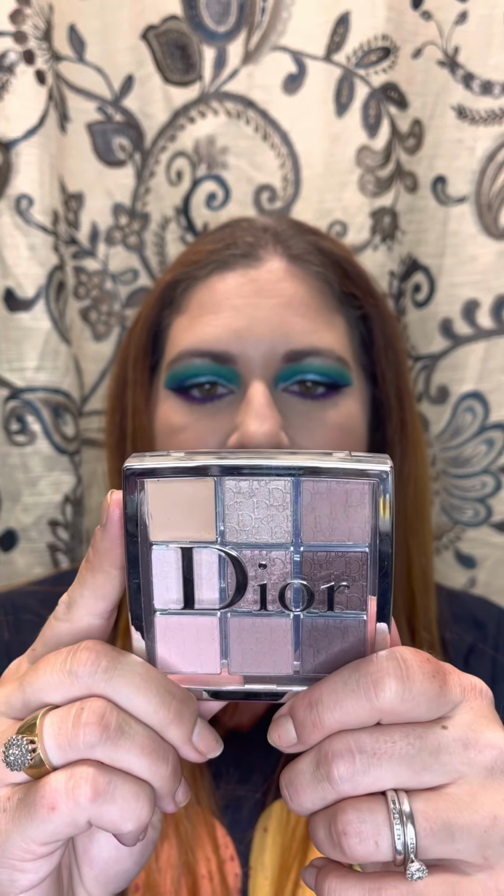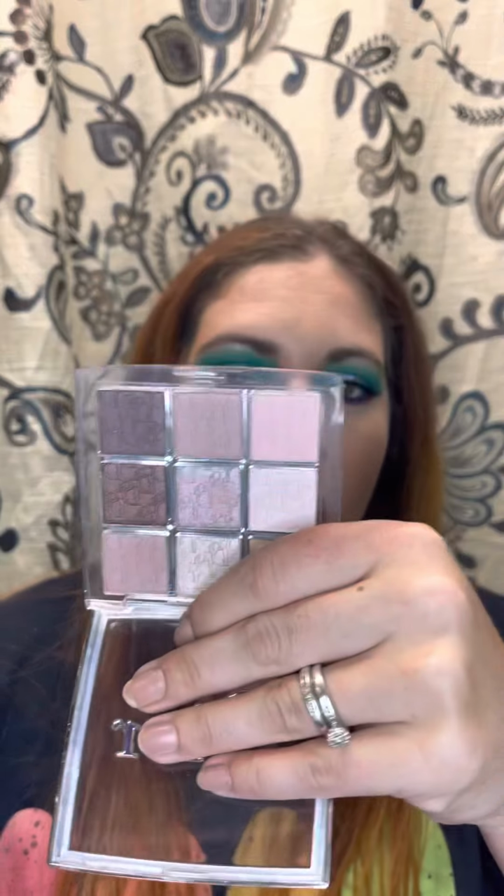Okay, so the next palette, and I think this is the last luxury palette I have. Let's see, I had the Natasha Denona, and then I have this one, the Dior Backstage Eye Palette in the shade Cool Neutrals. This one I love just for everyday cool tone neutral looks. So this is something I would wear to work, maybe a date night if I was looking for something really, really soft.